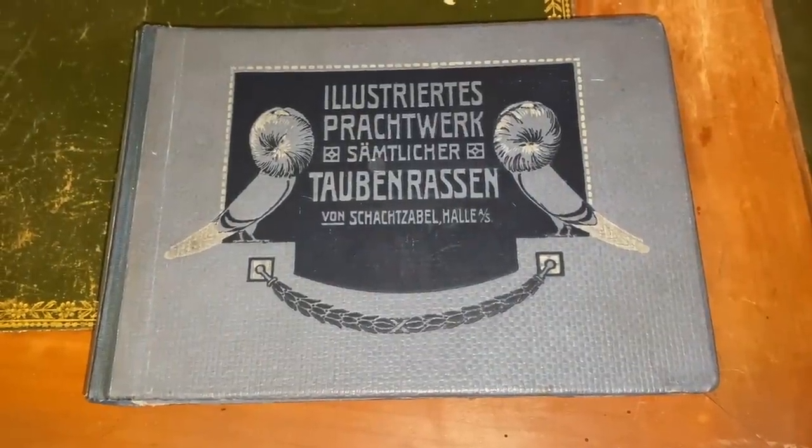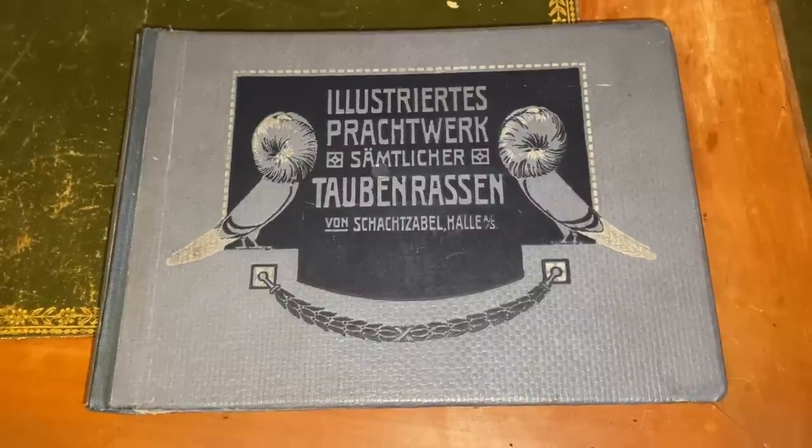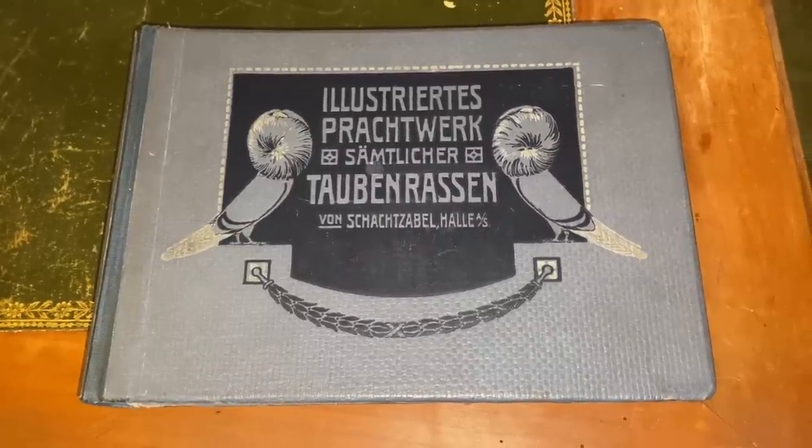Let's see what else. Iris and Sylvia, who are just wonderful supporters of ours, sent us a book. In German, it is das illustrierte Prachtwerk sämtlicher Taubenrassen. Loosely translated, it's the spectacular illustrated book of all races of doves and pigeons. And it's Art Nouveau. It is incredibly beautiful.